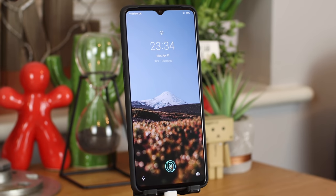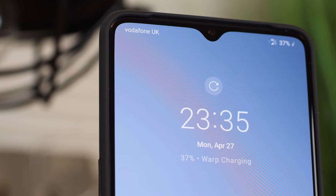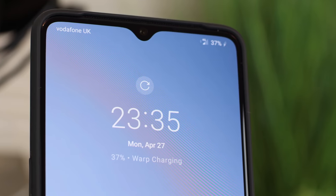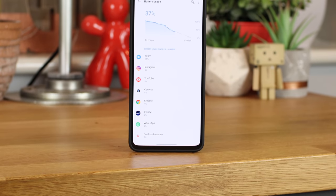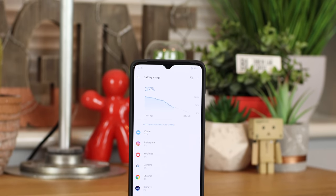With regards to battery life, I have had no issues at all getting through basically 2 days all the time. Now, don't get me wrong, if you're going to be taxing the phone with a ton of graphic intense games, a lot of video recording, photo taking and things like that, yes, it's going to wear the battery down, but that's where warp charge comes into play.